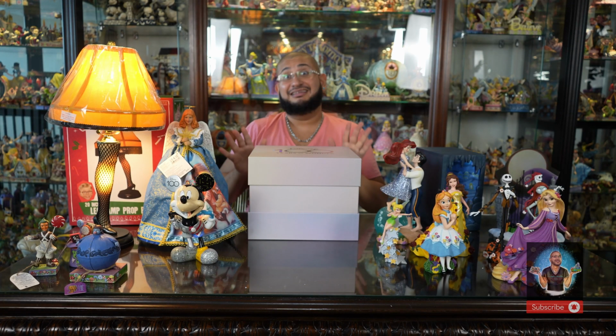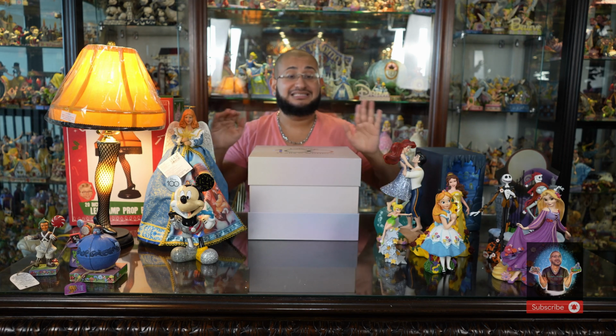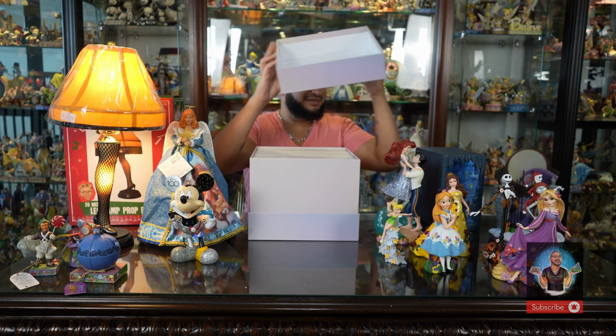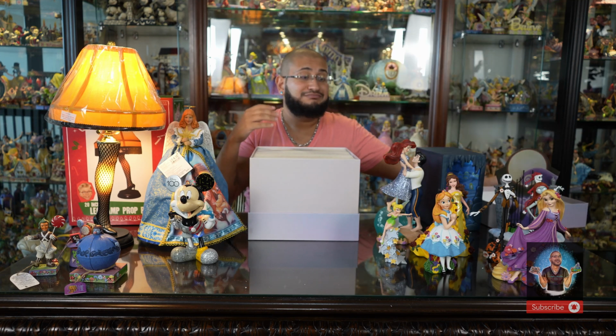Now this comes just like this. It just comes with a piece of plastic over it. That is it. It does not come in another box. It comes just like this. You slide this open. I'm going to give you specific instructions on how to build this, okay?